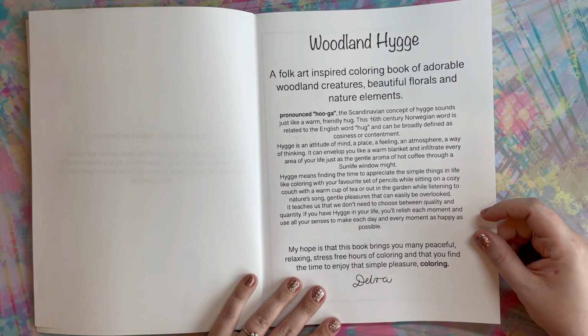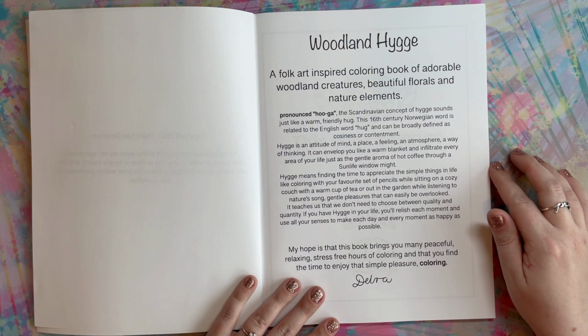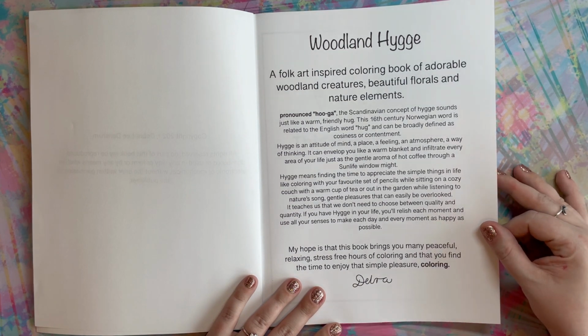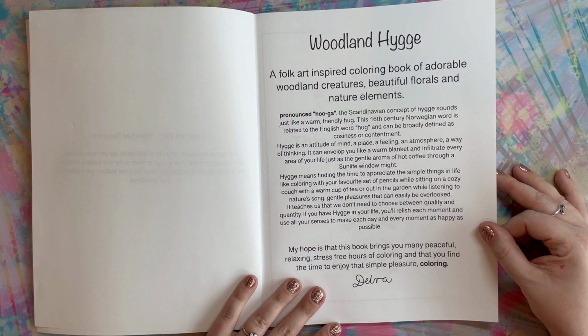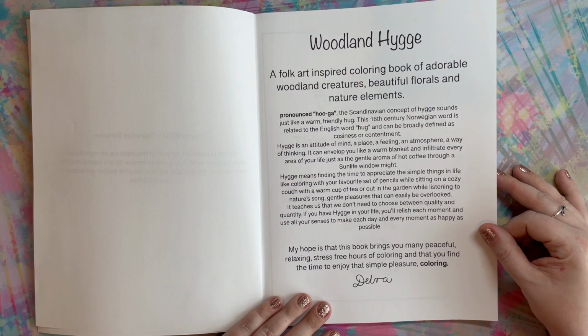Hygge means finding the time to appreciate the simple things in life, like coloring with your favorite set of pencils while sitting on a cozy couch with a warm cup of tea, or out in the garden while listening to nature's song. Gentle pleasures that can easily be overlooked. It teaches us that we don't need to choose between quality and quantity. If you have hygge in your life, you'll relish each moment and use all your senses to make each day and every moment as happy as possible. My hope is that this book brings you many peaceful, relaxing, stress-free hours of coloring, and that you find the time to enjoy that simple pleasure.